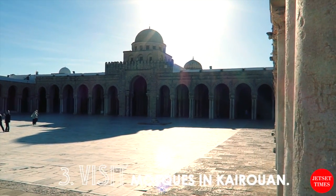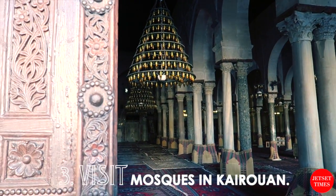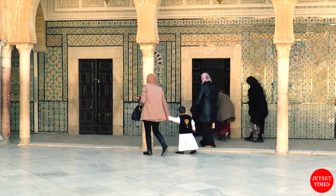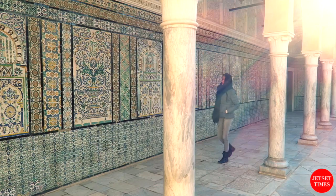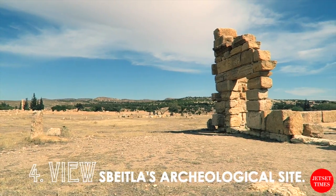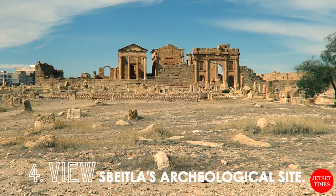Heading south another 2 hours later is Kairouan. After Mecca and Medina, Kairouan is considered one of the most important Islamic cities in the world, especially for Sunni Islamic scholarship. When you find yourself in the city, make sure to visit the Great Mosque, the Mosque of the Three Gates, and the Mosque of the Barber. Another must-see Roman archaeological site is Sbeitla. This is where Muslims entered North Africa and Southern Europe.